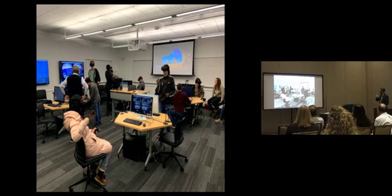In the photo here, you can see an instructor bringing his students into the lab. I think this is a math class, and they're using data visualization software, so they can go in a 3D space, punch in some numbers, and then manipulate charts and graphs in a 3D environment.